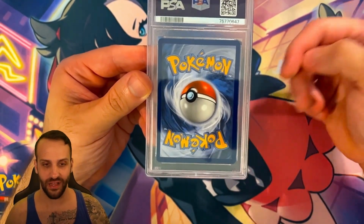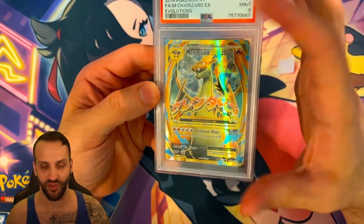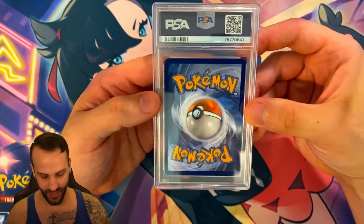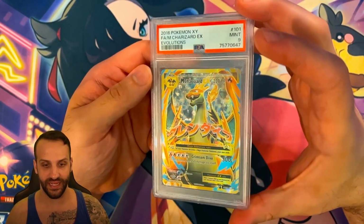I don't know. Are they being a little bit more strict about backside grading now and centering? Because typically speaking, if you got like a perfect front and a little bit off center in the back, they usually give you that 10. But it seems like we got like some crooked stuff going on again. I don't know. It's okay. Hopefully we can get a 10 for the next one.